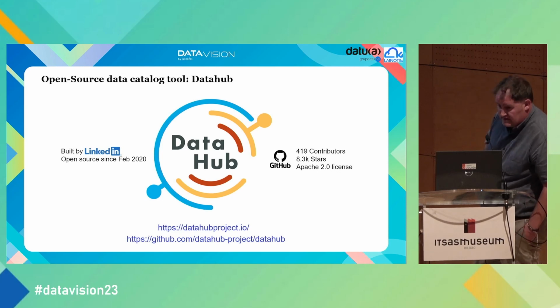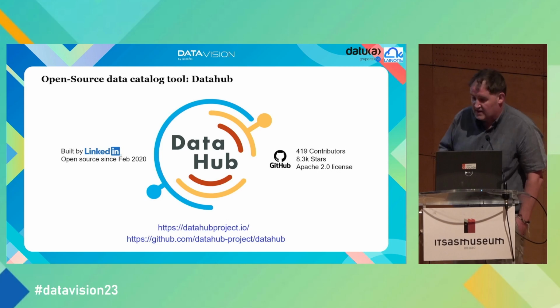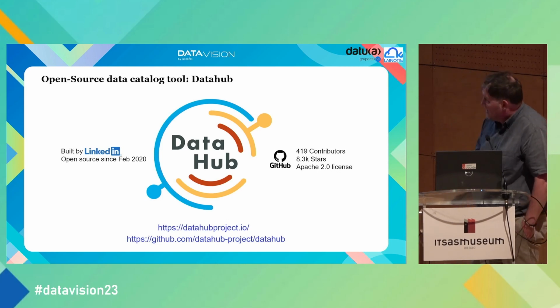So 419 contributors, 8.3K stars, and the license is fully open source. Okay? So there you have the links as well if you want to check those things.